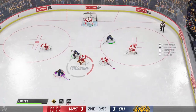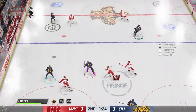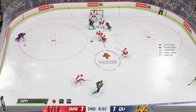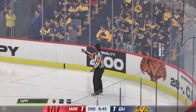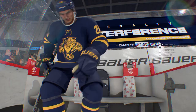The Ice Badgers have the puck now. Into the offensive zone. Here's a chance. Sends it in front. Looks to set up at the point now. There's the whistle. Let's see what the referee saw. Cappy's getting two for interference here. He's off to the box.